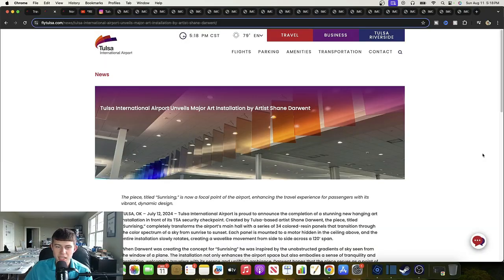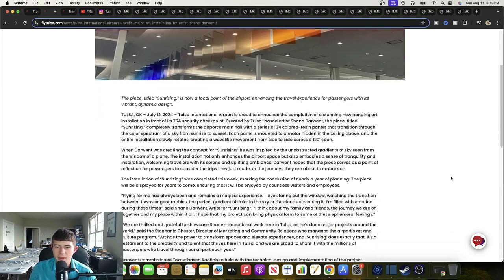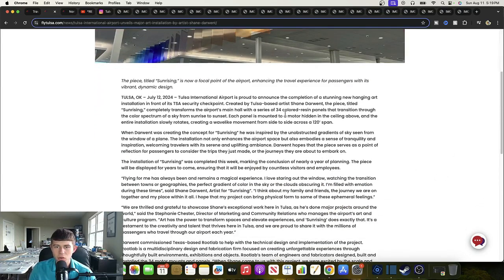And what this is, is 40 glass palettes, or panels rather, that swing around in a 360 motion to symbolize the amazing sunrises and sunsets that Oklahoma exhibits. So all kinds of colors featured here. It's so nice, and I have plenty of pictures of it. But as you can see here, it is 34 color resin panels that transition through the color spectrum of the sky from sunrise to sunset.